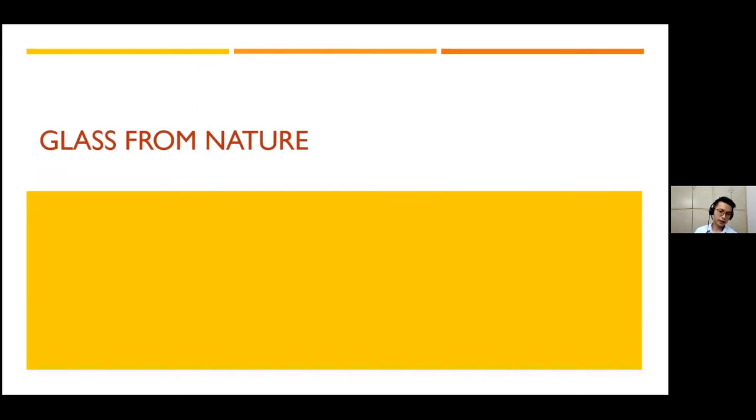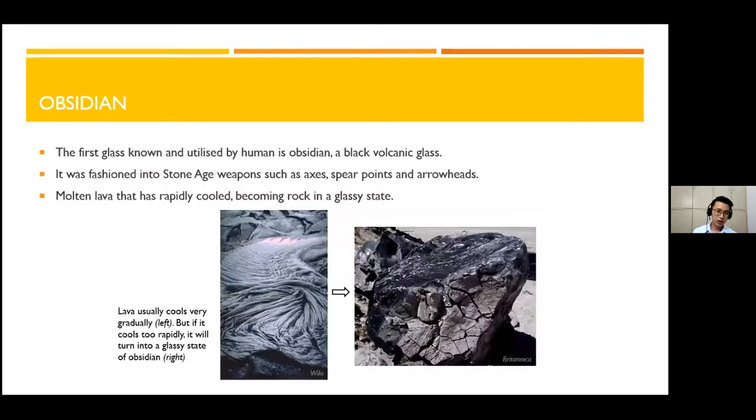Okay, glass from nature, they have many different kinds of natural glass, believe it or not. So the most common kind of natural glass is obsidian, right? Obsidian is a black volcanic glass. It's actually cooled lava, okay, as a matter of fact.